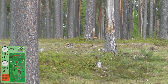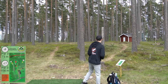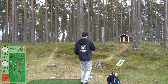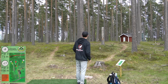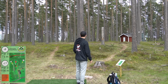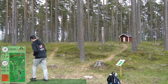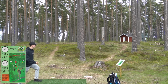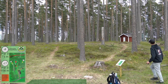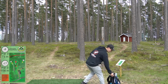Alright, hole 8 says 73 is 66. I don't know where the intended line is. From the tee sign it looks like it's a straight bit or slightly pushing hyzer, but I don't know about that gap. Probably a wide hyzer or something here on the left side. There's one tree to miss if you go left, and if you go wide right, looks pretty open, but kind of risky. But I think that's where I'm going.